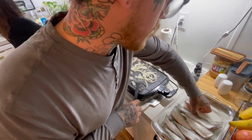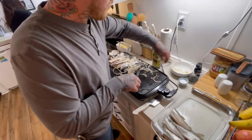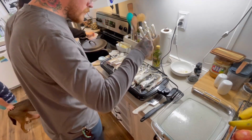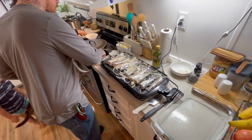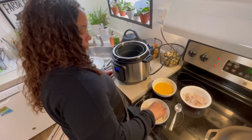Kind of layer in between the onion. Need a little more onion. Put a little sea salt on here. Let the onion and the fish do the rest. It does smell good, doesn't it?